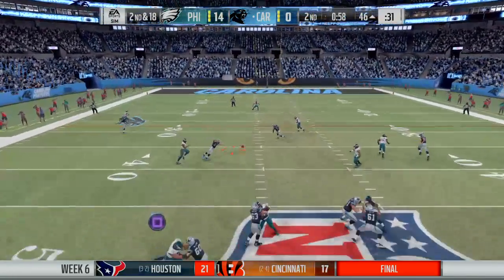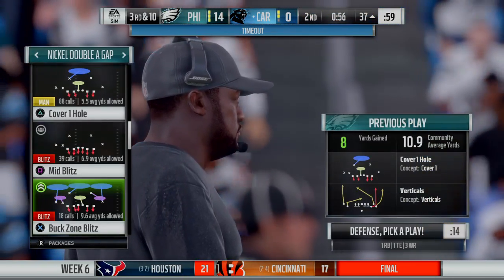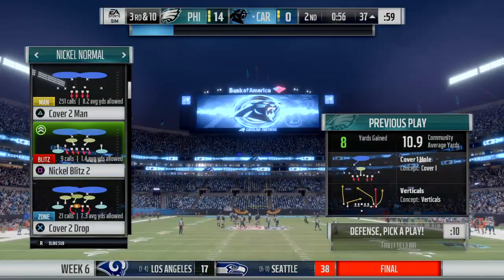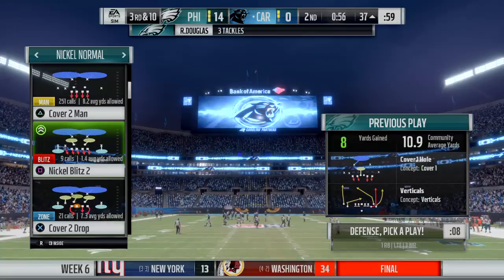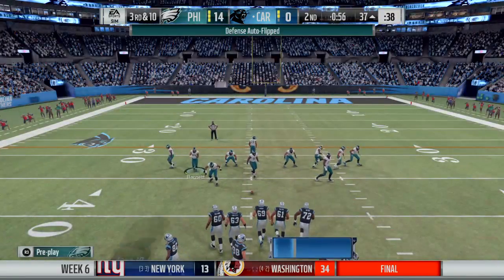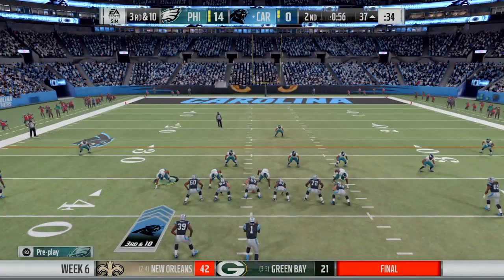On second down, here's Newton. And he'll dump this off to his running back, McCaffrey. And now maybe they want some extra time to talk about this third and long play as we'll get a timeout. As the stoppage will come with a little under a minute to go in this first half. The Panthers on third down, 2 for 5 to this point. This is 3rd and 10.